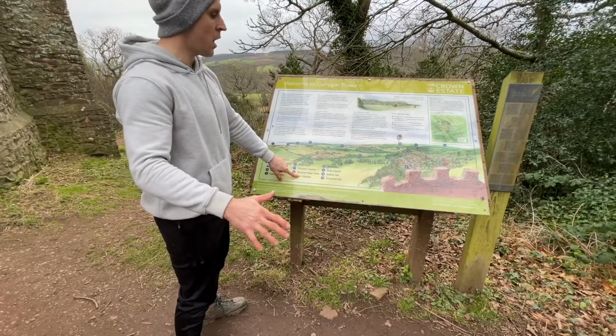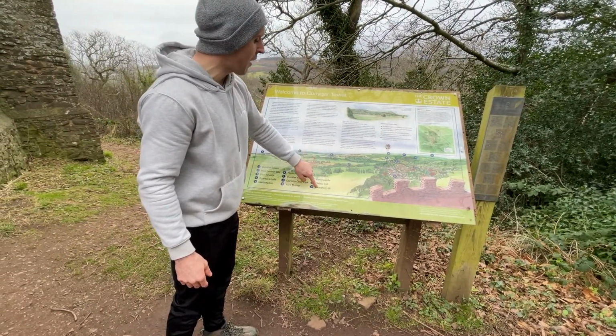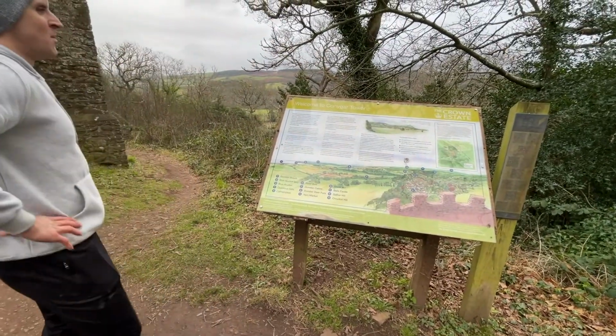Yarn Market, come and get your bargains. Black Hill, Bat's Castle, the Gallox Hill and Croydon Hill. It's just a good time.